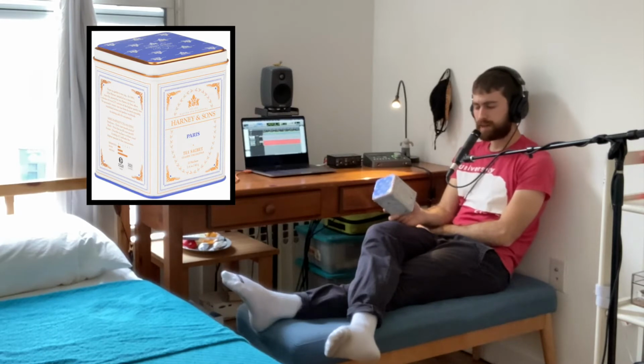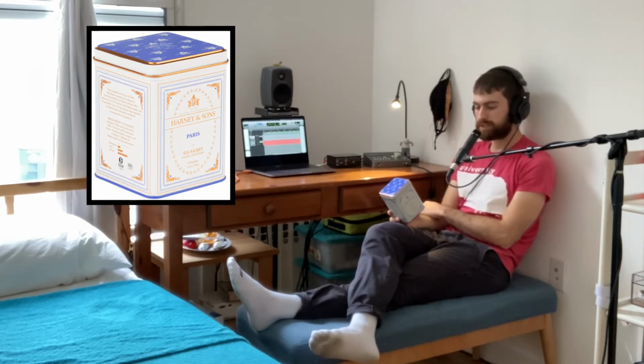Because this tea is relatively new to me, slightly more on the expensive side in terms of what you could buy at your local supermarket, I'm going to read more of what this tea describes and has on its tin. It says here, from garden to teacup. In 1983, John Harney embarked on a mission to share his passion for tea. Harney & Sons offers a selection of over 275 varieties of the highest quality teas. We personally source our teas from the most reputable, established estates and gardens worldwide, accepting only the exceptional.